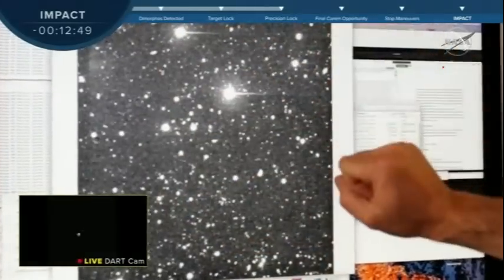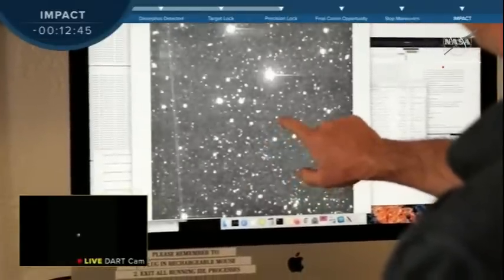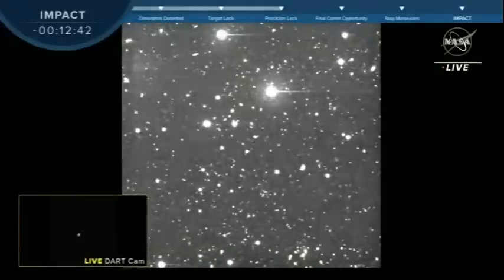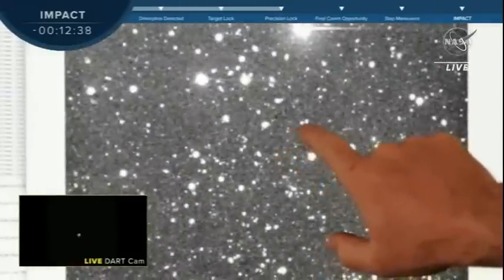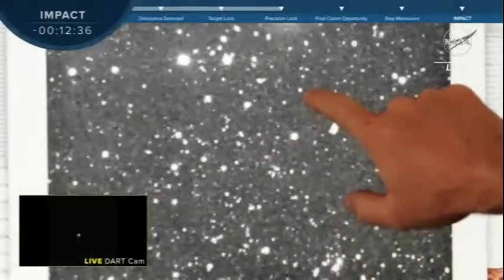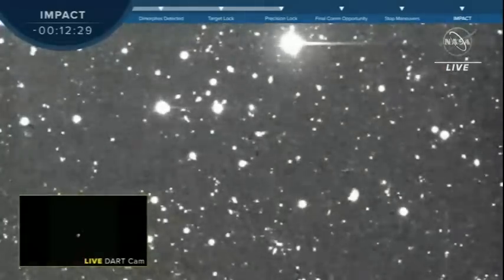And so you have essentially a fixed star field here. All the white dots are stars of different brightness, and moving through this field is Didymos and Dimorphos, which again, we can't distinguish as discrete points of light, but we have that small object moving through the field of view. So after impact, we will start observing intensely, looking for those mutual events, those eclipse events of Dimorphos passing in front of and behind Didymos.